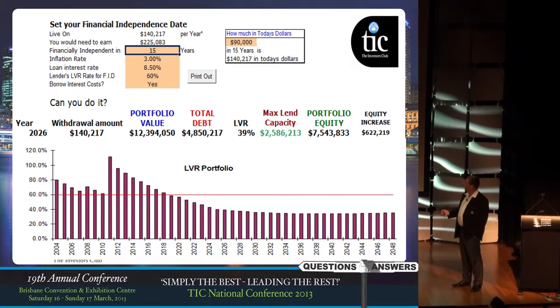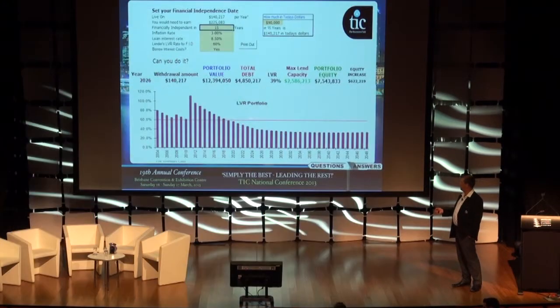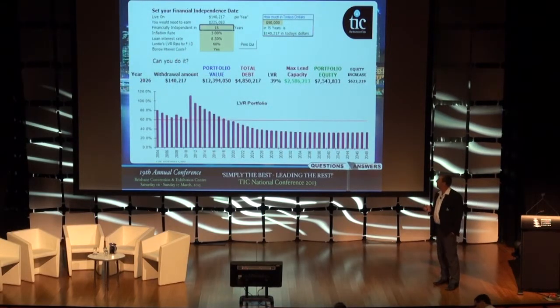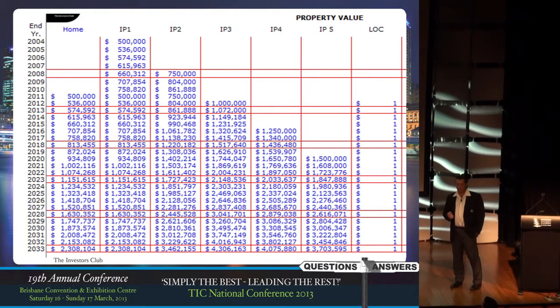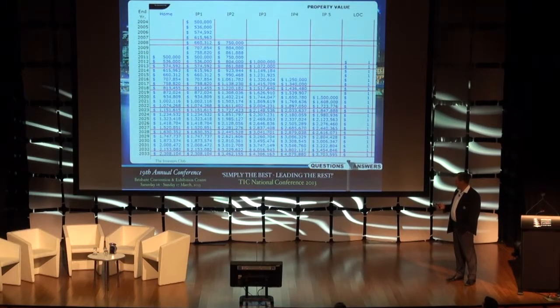And this is the LVR graph for the left brain people, I think it's left brain. You can see the spikes when you're buying properties, so your LVRs go higher, but over time you want that to continue down and remain below the 60%. So people like phone book numbers. So in the back of the program, your property worth $500,000 now, in 10 years' time, 2021, worth $1 million. So you can see that your portfolio is doubling every 10 years on each property. Your line of credit stays constant as one, so that's why we put it in as 50 years. So we need to capture that debt in your FIDO.